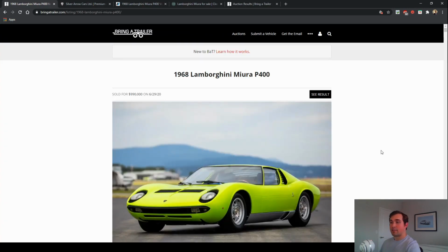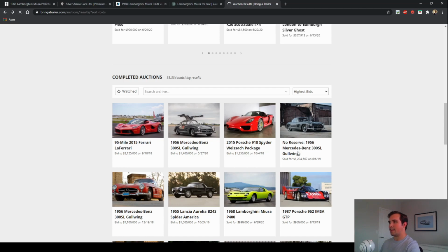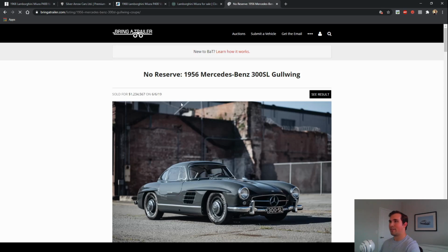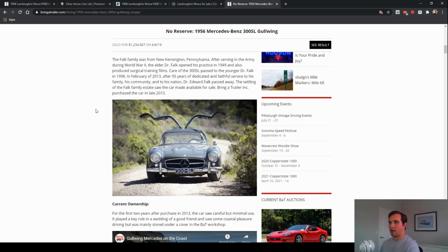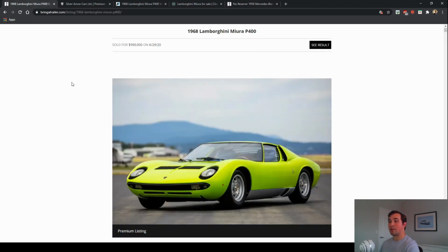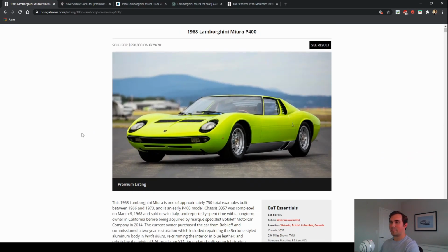Okay, now it should be said that this car is actually not the most expensive car that's ever been sold on Bring a Trailer. That honor actually goes to this '56 Mercedes-Benz 300 SL Gullwing that sold for $1,234,567, or lovingly 1, 2, 3, 4, 5, 6, 7. And this car also, just like the Miura, was restored to an extremely high standard. This Miura was actually the second most expensive car ever sold on Bring a Trailer, and it's shocking to see that a car of this value is gonna go for sale and fetch the number it did through a completely virtual auction.